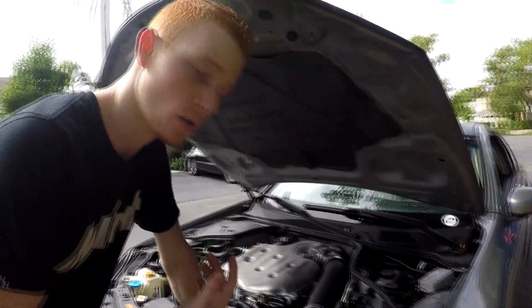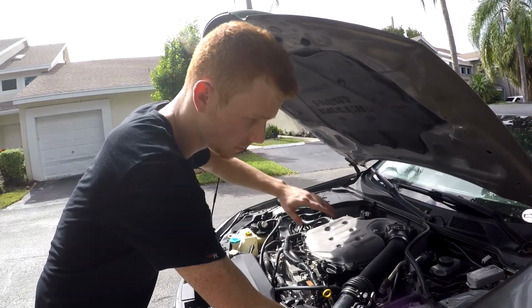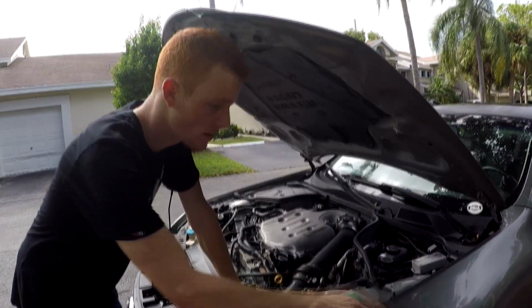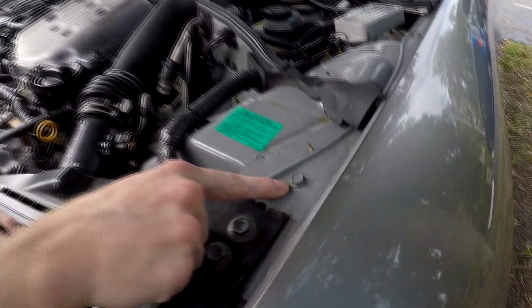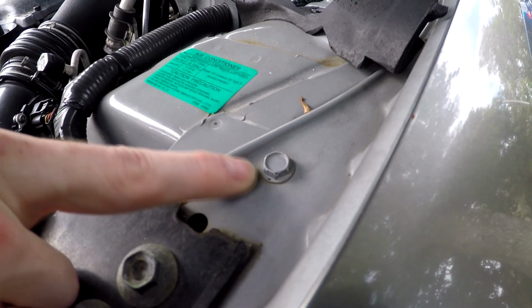Another way to tell if your car has been in an accident is if any fenders or other body parts of the car have been modified. So if you're trying to check for any fender damage, see if they've replaced the fender. You can check out these bolts right here. You can see that these bolts have definitely been used. So this fender was replaced before.